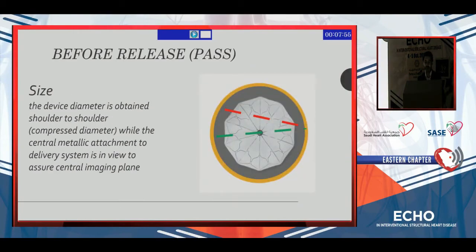This is a little bit important about the sizing of the device. Because it's a circle, if you are looking at the device from above, it's a circle. So in order to get the exact diameter of a circle, you have to cut it in the middle, in the center of the circle. In that case, you have to see the metal attachment of the Watchman device to do appropriate measurement, like the green line. But if you cut it a little bit off, like here in the red line, you will get a different measurement, a smaller measurement than what you should get.